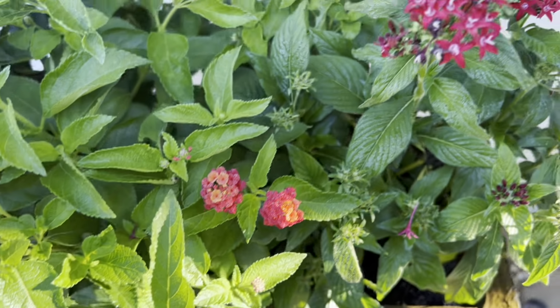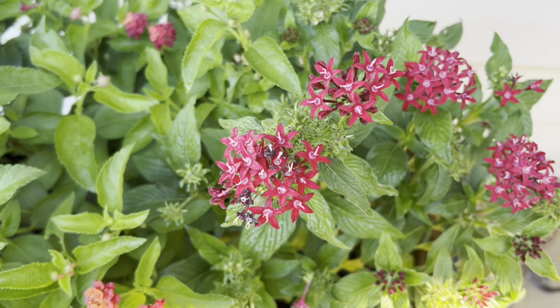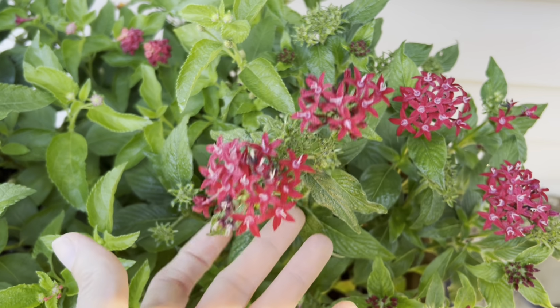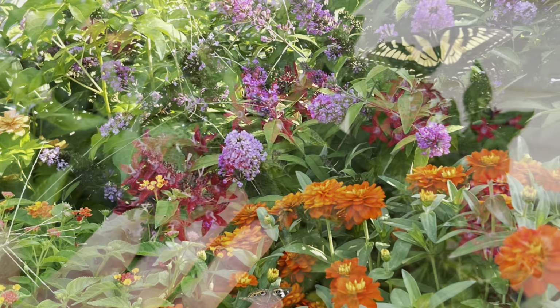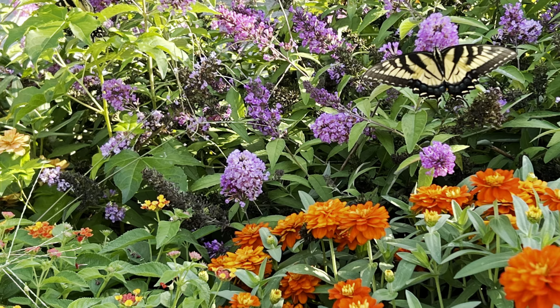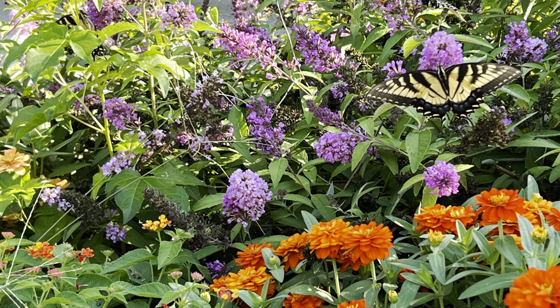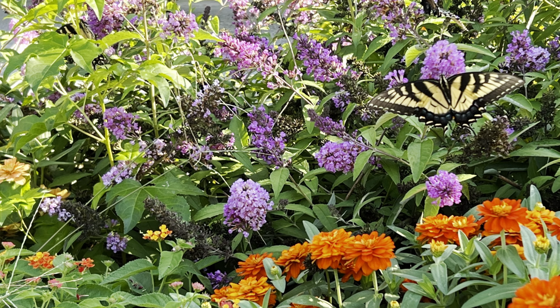I also quite often plant pentas and annual lantana together as I find that they have similar requirements and pair nicely with one another. And then here I have zinnias planted in front of a dwarf butterfly bush, and then to the left of that, which is kind of hard to see, but I also have annual lantana in the ground there as well.